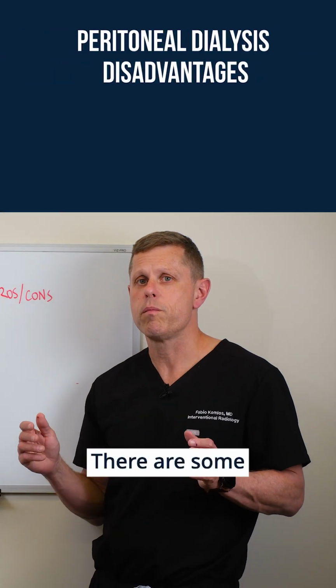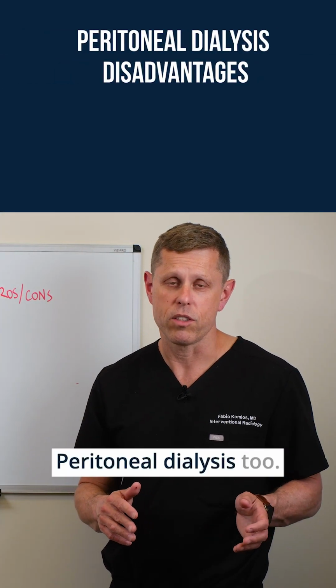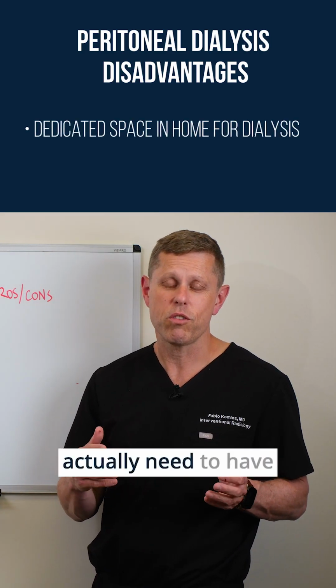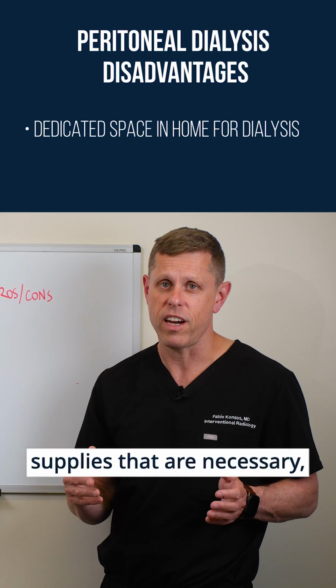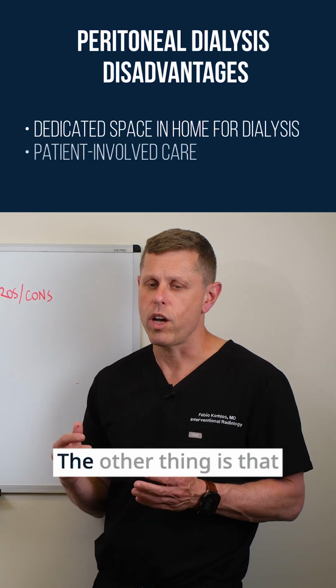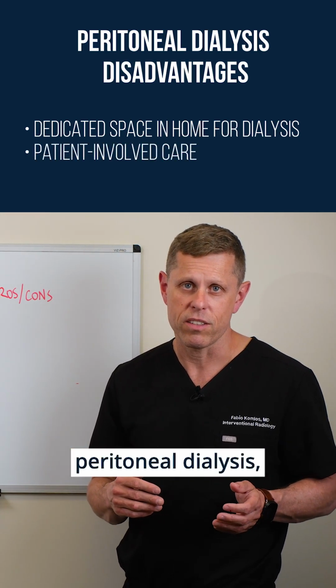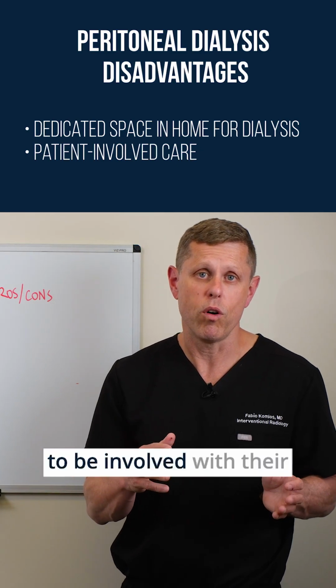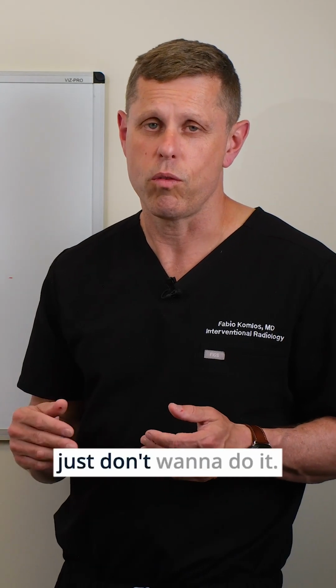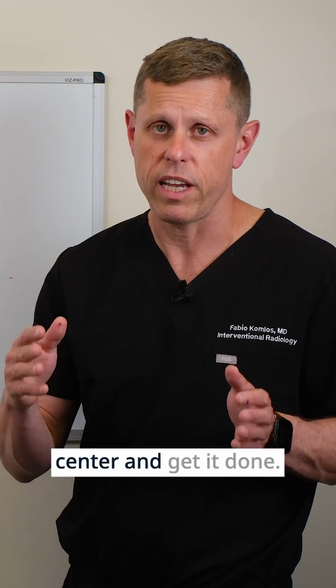There are some disadvantages to peritoneal dialysis too. The first thing is you actually need to have enough space in your home to store all the supplies that are necessary, including the bags of fluid. The other thing is that peritoneal dialysis, although it's not very hard, requires the patient to be involved with their care. And some patients just don't want to do it. They prefer to go to a center and get it done.